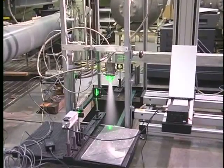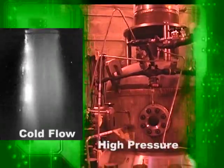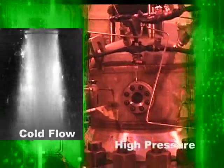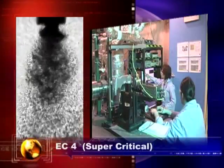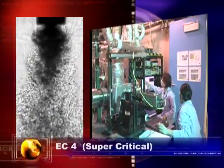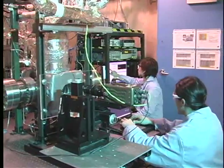Injector characterization and analysis is done in our high-pressure cold flow facility and our supercritical EC4 facility. These facilities have been instrumental in helping industry partners resolve issues with their proprietary chamber and injector designs.